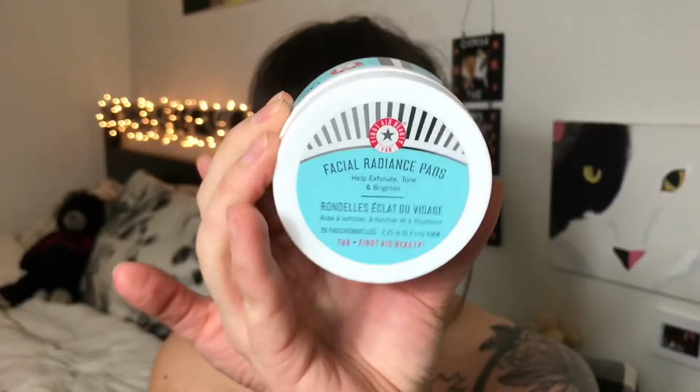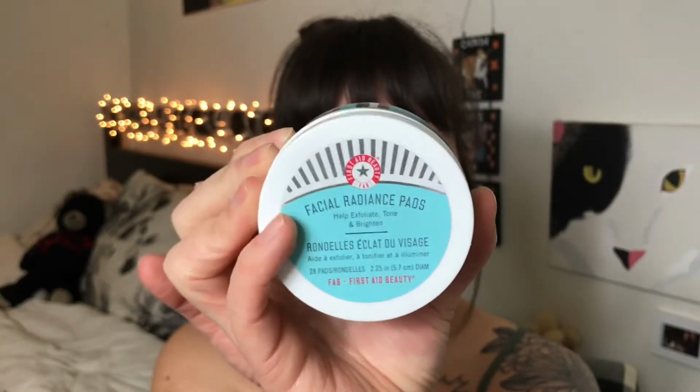Okay, the next thing in the box is this guy right here, which is from First Aid Beauty, which I do like. I have used moisturizers and things from them in the past. So what is this? So these are the First Aid Beauty Radiance pads. It says it's to tone and firm and tighten. No, exfoliate, tone, and brighten. Close enough, I guess. I am excited to try these.